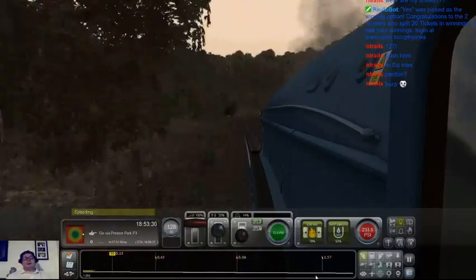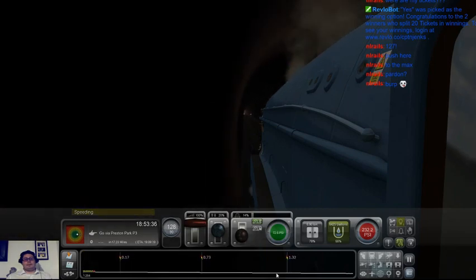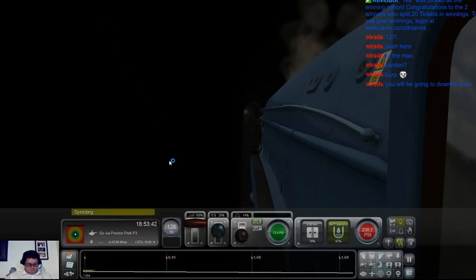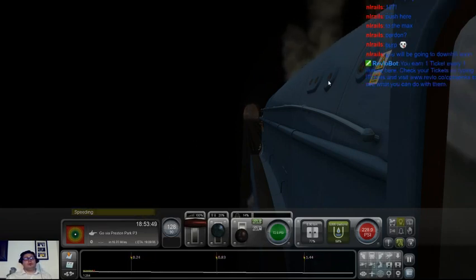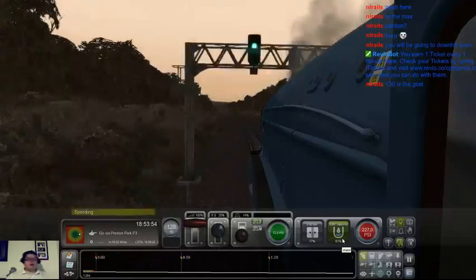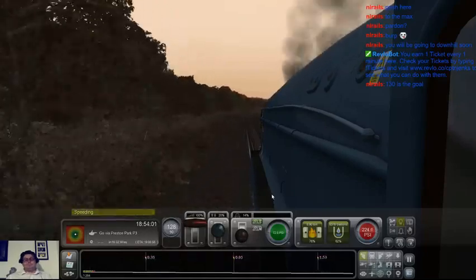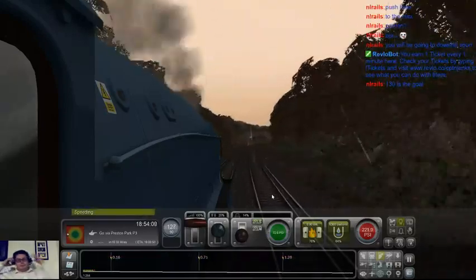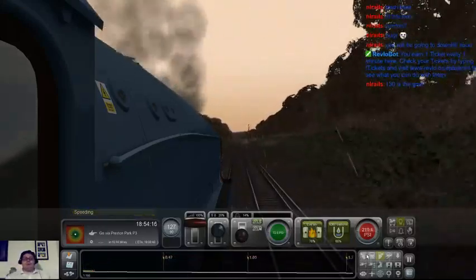What was my top speed? Oh, I see. Close that, open that. Miles an hour. We have smashed it. 130 is the goal. Let's see if we can get there. We need that open again. That's better. That's comfortable now.